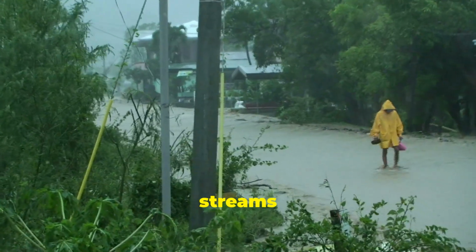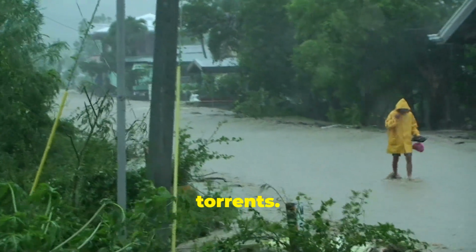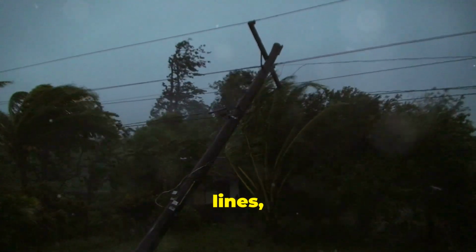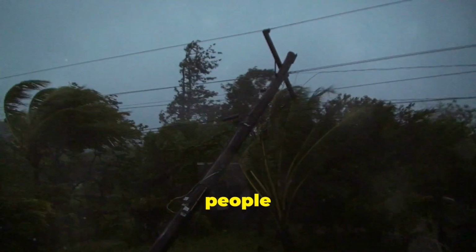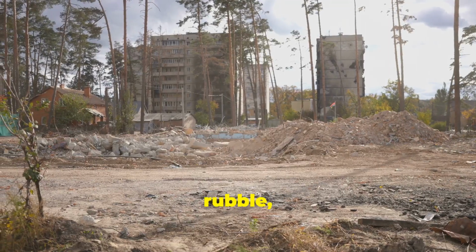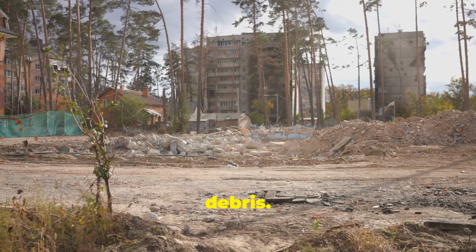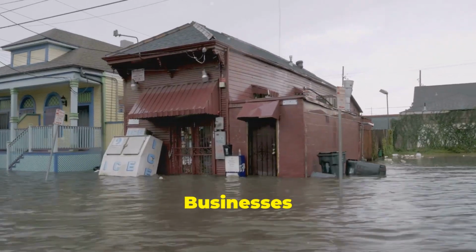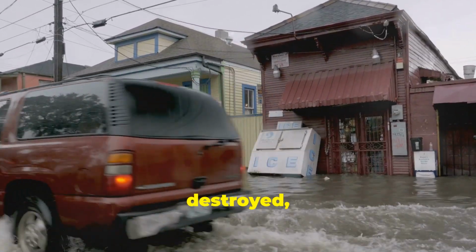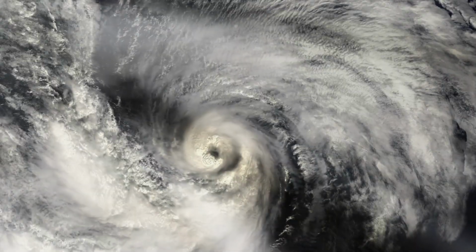Rivers and streams overflowed their banks, turning roads into raging torrents. The storm's powerful winds knocked down power lines, leaving hundreds of thousands of people without electricity. Homes were reduced to rubble, their contents scattered amidst the debris. Businesses that had stood for generations were destroyed, their livelihoods washed away by the floodwaters.